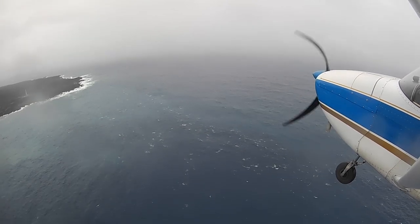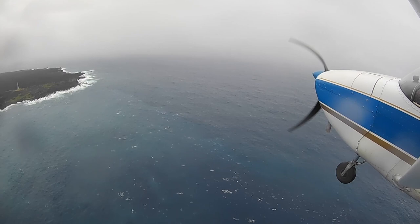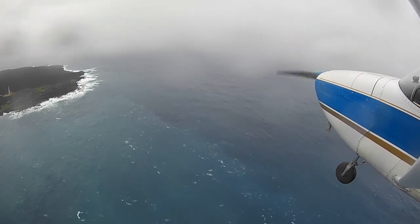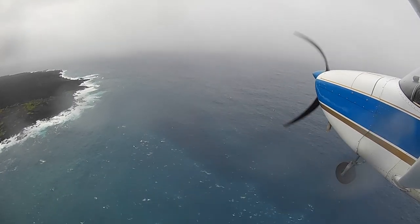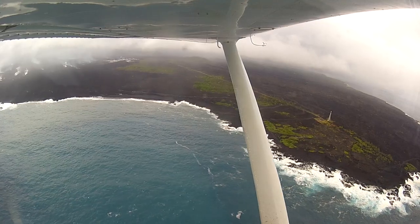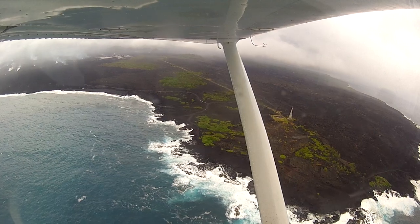Okay, the lava's probably going to be really hot for at least another 6 months. It comes out of the ground at about 2400 degrees, and it takes a long time to cool. Alright, so this lava flow was from 1960, so you can see it takes a very long time for trees and stuff to start growing on it.